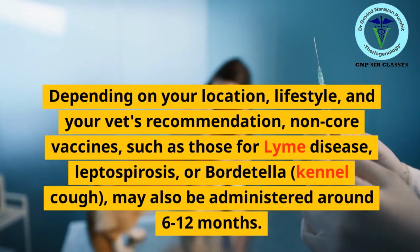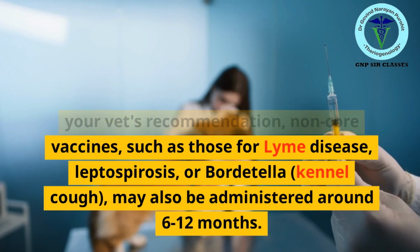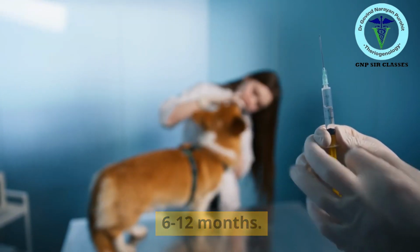Depending on your location, lifestyle, and your vet's recommendation, non-core vaccines may also be administered around 6 to 12 months. So take care of your dog, keep it healthy, and grow it into an adult, healthy, happy dog.